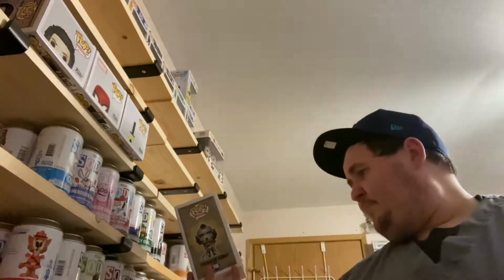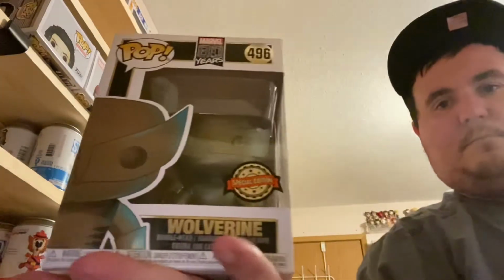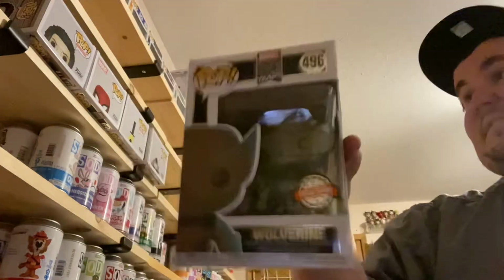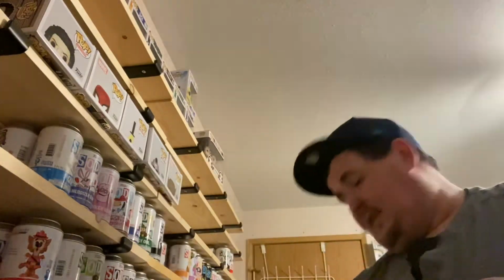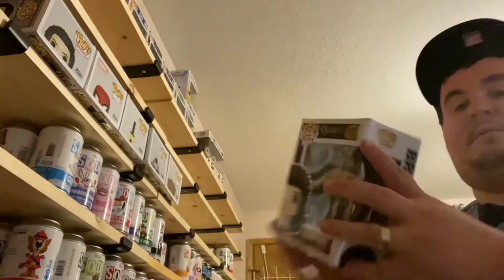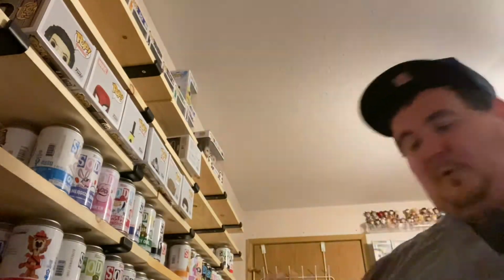All right, then we got from E3 2019, Fallout 76, the Excavator Armor. Alright. We got Wolverine Patina from the Marvel 80 Years Collection. Nah, I don't remember what this was exclusive to. Maybe Walgreens or something. Next up. Looks like we got Brian May from Queen. Alright. He's a killer who Queen! Next up. Trinket from Critical Role. It's a bear. It's a man bear pig. It's a cute bear. And Force Wielding Child Special Edition.